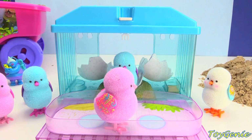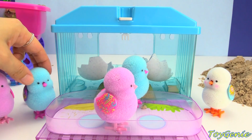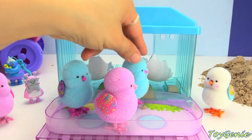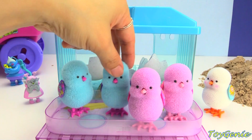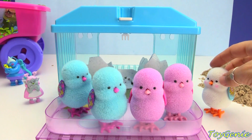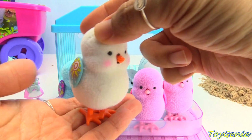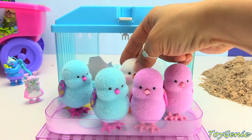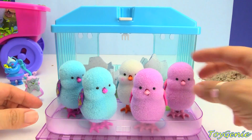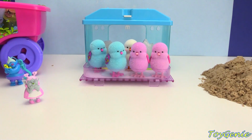We got another twin. We got another Tilly the dancing chick. We got two Tillies and two party chicks. Super awesome. And we got Henny Penny. So cute. I like Henny Penny. The sunny chick. Oh, this is so adorable. And you know what is really, really awesome about these chicks? You can hatch and rehatch them.